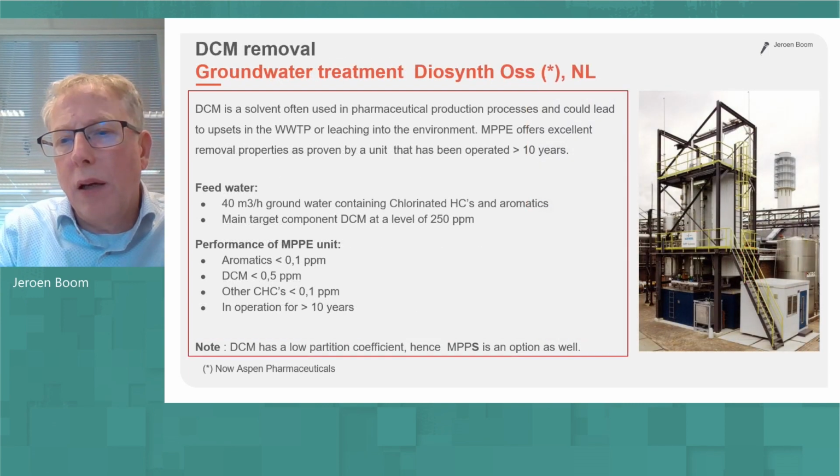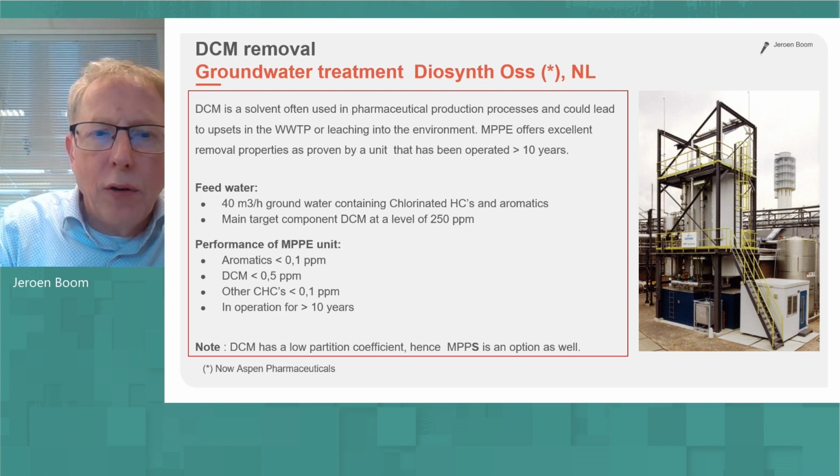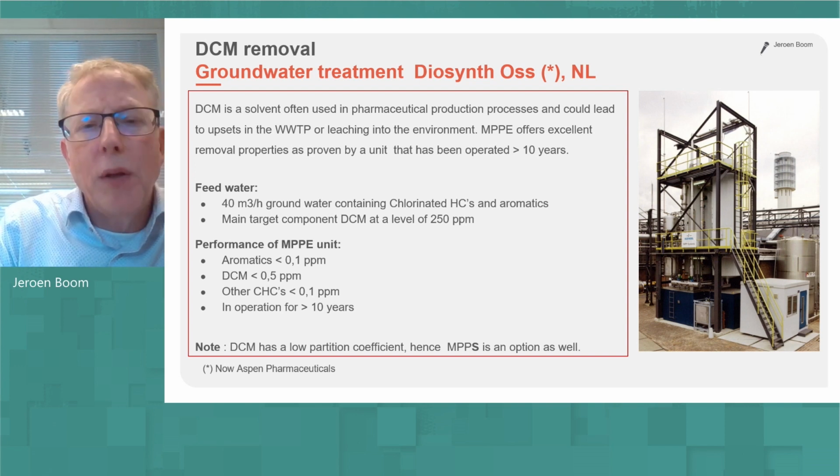Then one final example. This is also an older reference. It's on the removal of DCM, dichloromethane, and in this particular case, it was related to groundwater treatment.